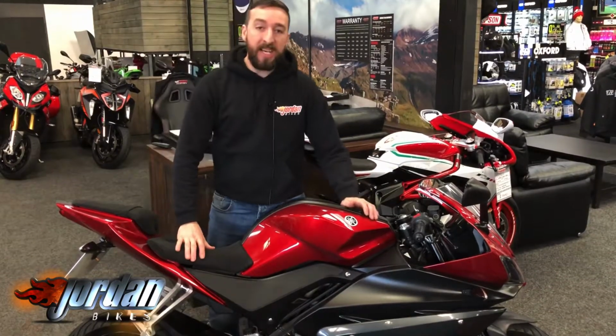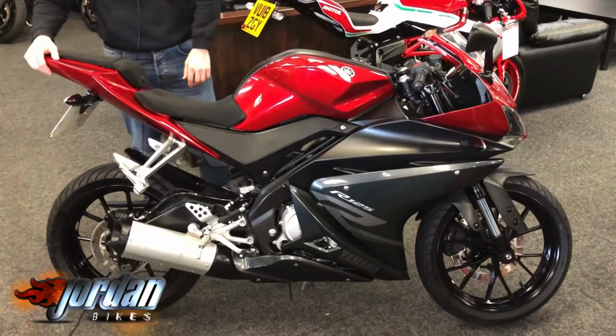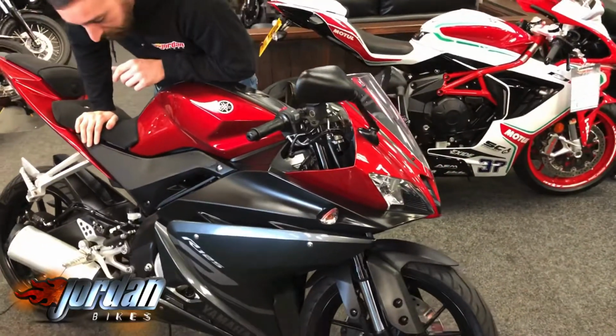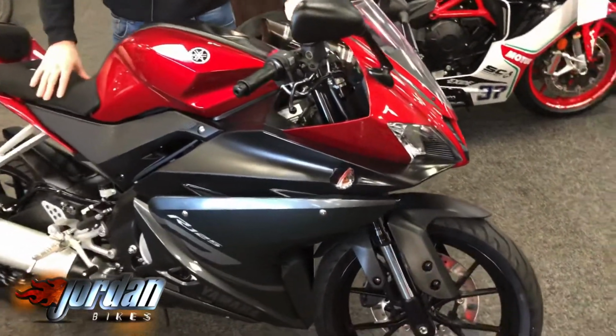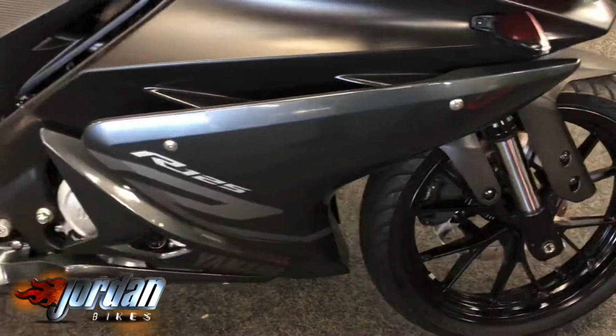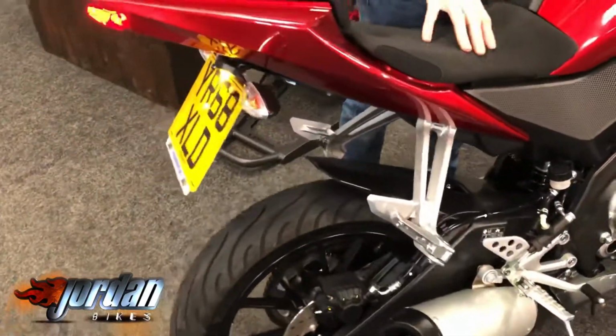Today we've got this Yamaha YZF125R. It's an ABS model. It's a 2018 on a 68 plate. It's a cracking looking bike. Nice red and black. It's a good standard bike as well. It's only done 600 miles with one owner. And as you can see, it's very, very clean. It's a good first time rider's bike as well.